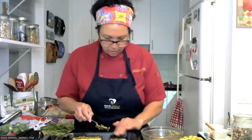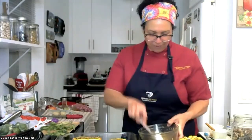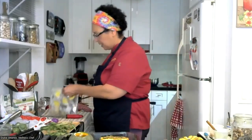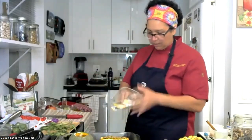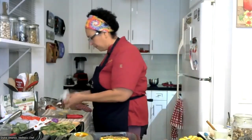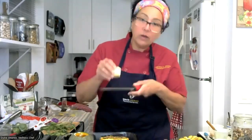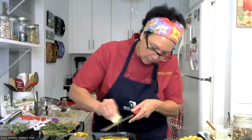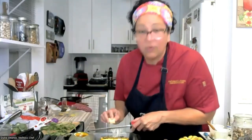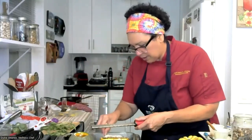I have one more, the one I cut to teach you how to cut it. Perfect. What I'm going to do is you can add some cheddar cheese. I love this cheese, or white cheddar. I'm going to put a little bit of white cheddar on top. You can put a little bit now and then a little bit more later. I'm going to have this for about 20 to 25 minutes in the oven.